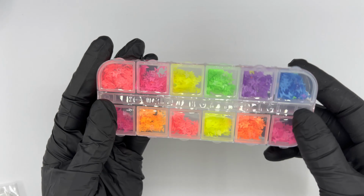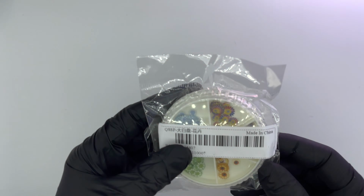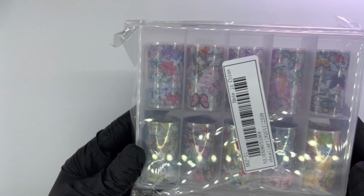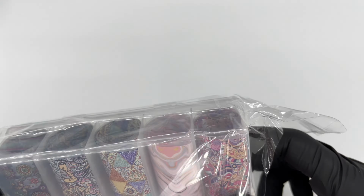It said on the website that they glow in the dark. I don't know whether I've got to charge them up because sometimes you do. Then next is some little sunflowers, I want to call them. Here's some foils. Trying to open the packet. Some beautiful butterfly ones, and the background's clear, so they're quite nice. These are marbles. Just opening them again.